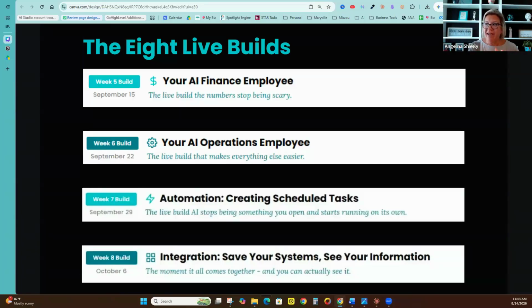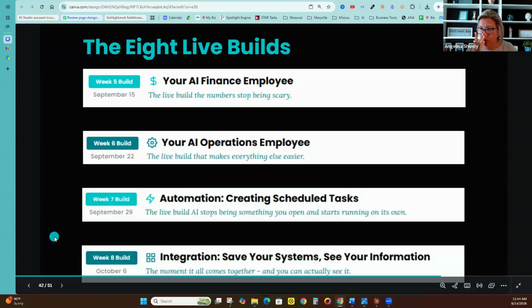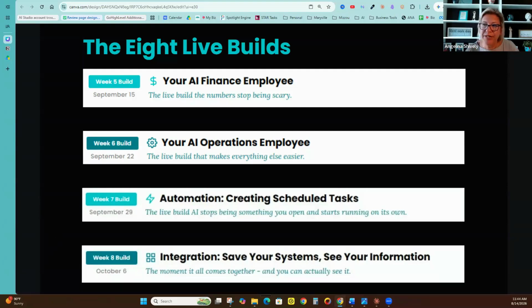And then week 7 is when we're going to start creating scheduled tasks. You might be wondering, why don't we automate them all at the same time? What I found, and this is through my own error, is I created all these employees, but I didn't set them up so that they would talk to each other, and they weren't functioning the right way. So it's really better, I have found, to build the skills, test them and run them. And when you like the way you're working, then we'll automate them. And then the last piece is creating a dashboard so that all the systems will run together.